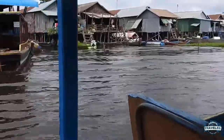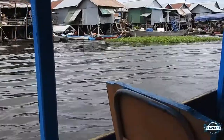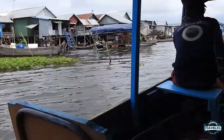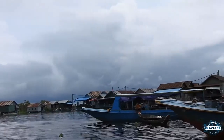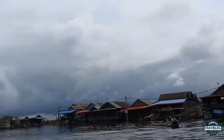Floating buildings have no property rights. As such, the villagers are considered squatters, even though people have been living there like this for thousands of years. Some residents will move their homes seasonally because of lake levels. Entire villages will move on the lake if they are of the floating variety. You'll notice that some of these are permanently on pylons. Those, of course, can't move.